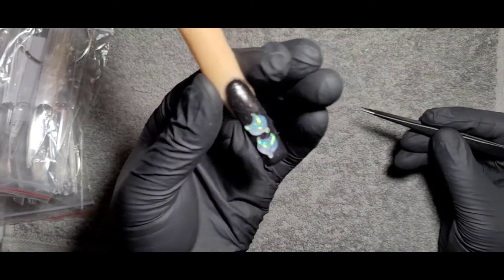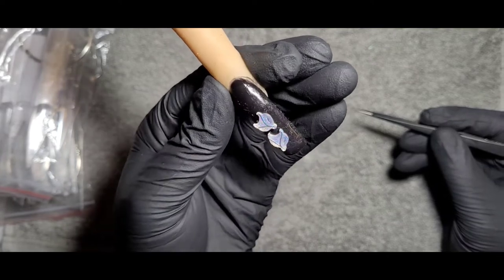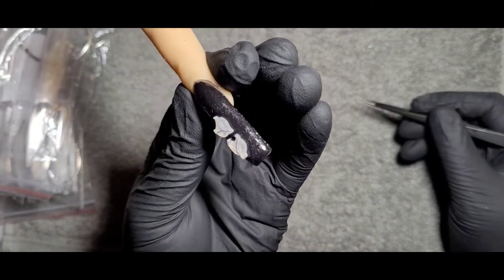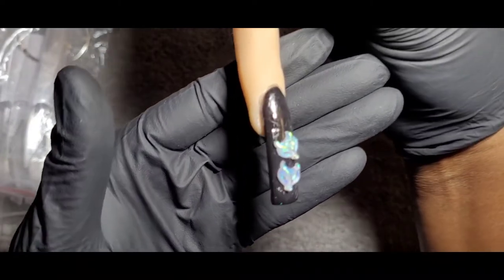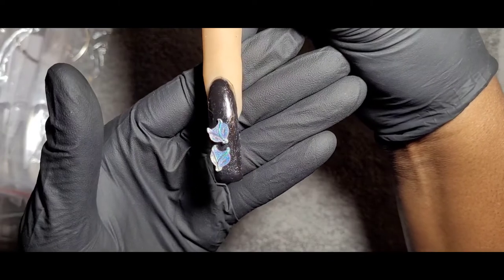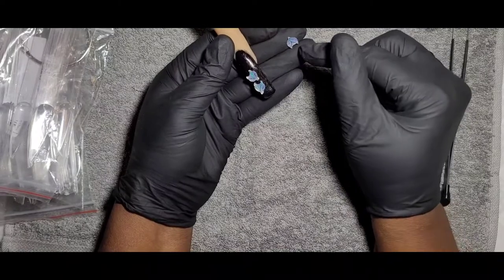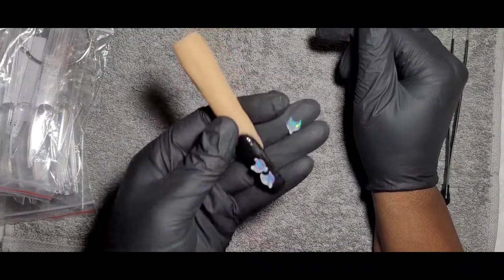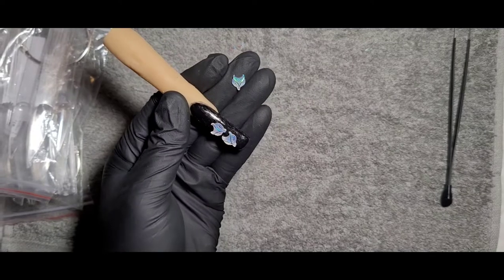Look at that. That is beautiful. Please ignore the dust all over my model fingernail. I just wanted to let you guys see. Look at that. OMG. And it's a fox head, and it comes with 10. They're out of stock right now, but I'm going to order some more. Those are beautiful. I mean, beautiful.